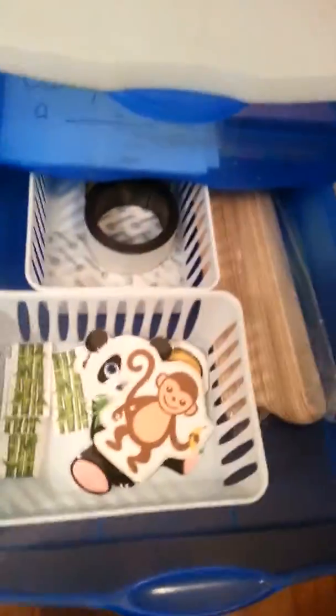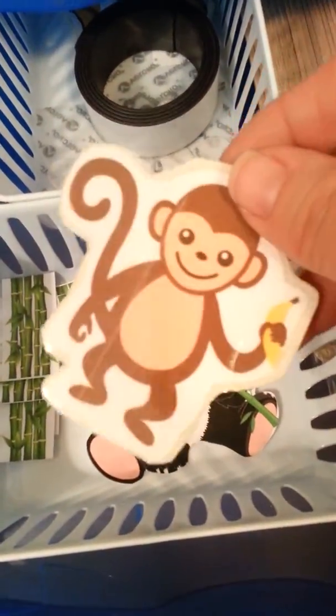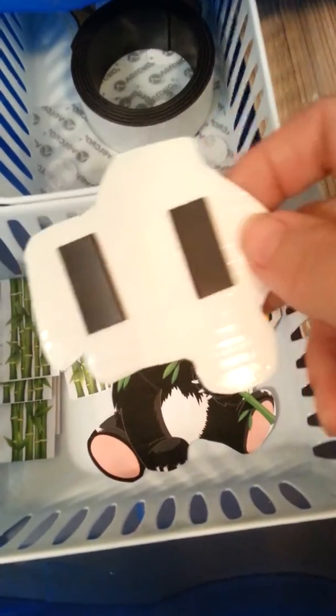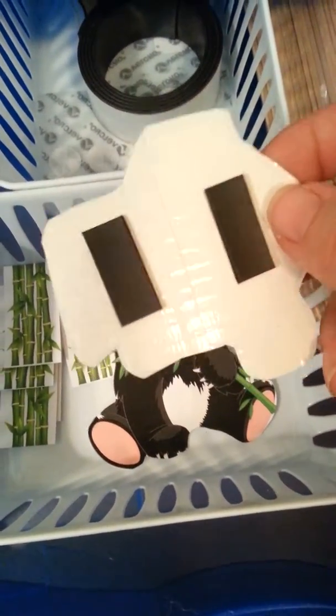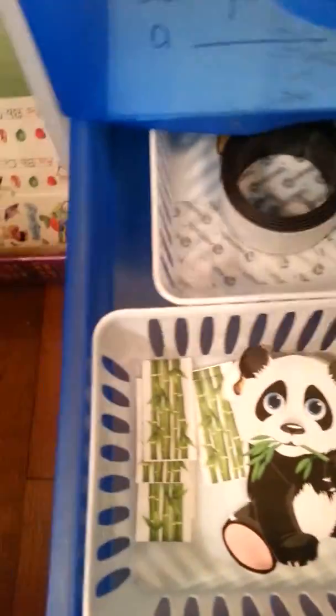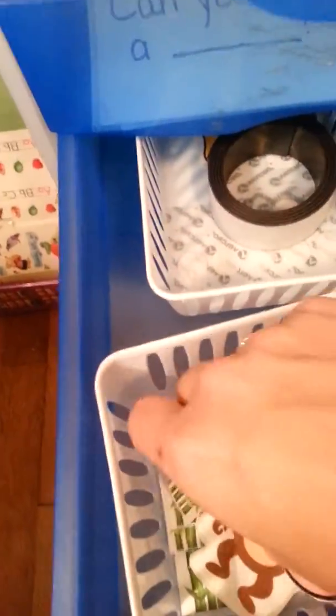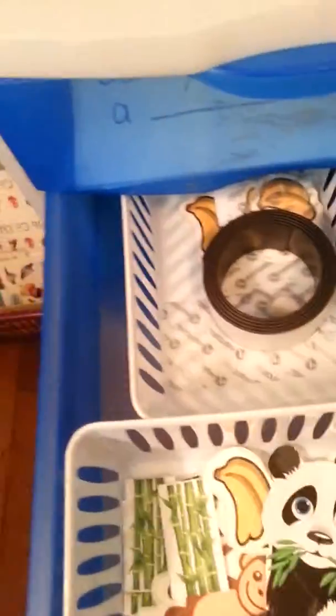I have some of my props, or not props, but reward board pieces I've started. These are very simple, very plain. Just printed off some clip art, laminated it, put a little duct tape on the back to make it sturdier because this one was not on cardstock, it was plain paper. Put my magnet pieces on the back and I'm good. Monkey gets bananas, he gets to eat bananas when the children do a good job. Panda is not laminated yet. And I thought this panda was really cute. It was free clip art. Panda eats bamboo. So I don't have very many reward systems yet, but I'm going to be working on those.